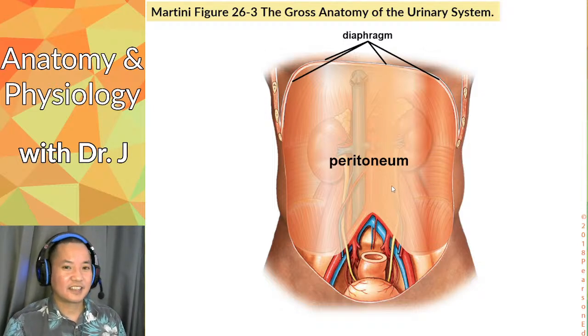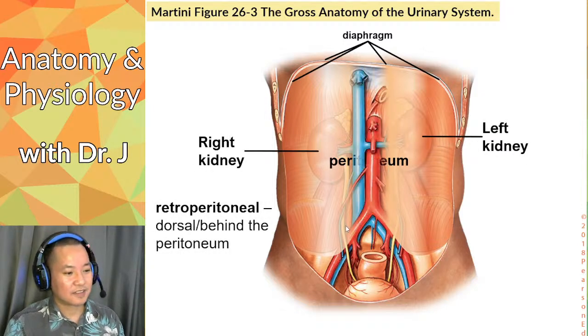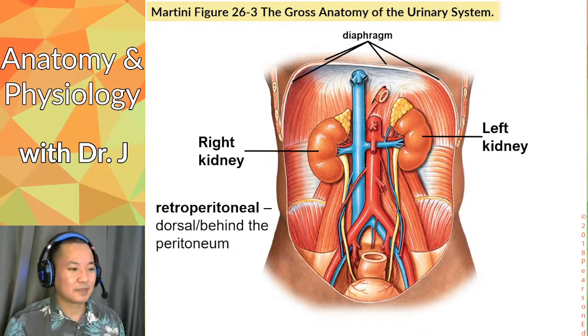So if you did a delicate dissection, you had to cut away this peritoneum to actually look at the kidneys. So retroperitoneal means behind the peritoneum. This is why you don't see the kidneys up in front when you're dissecting from the anterior. You actually have to cut away the peritoneum to look at that. And if you've seen the hollowed out pig carcass, you also know this is why it was kind of like a boat, like a cavity, right? Because of this muscular wall in the behind.